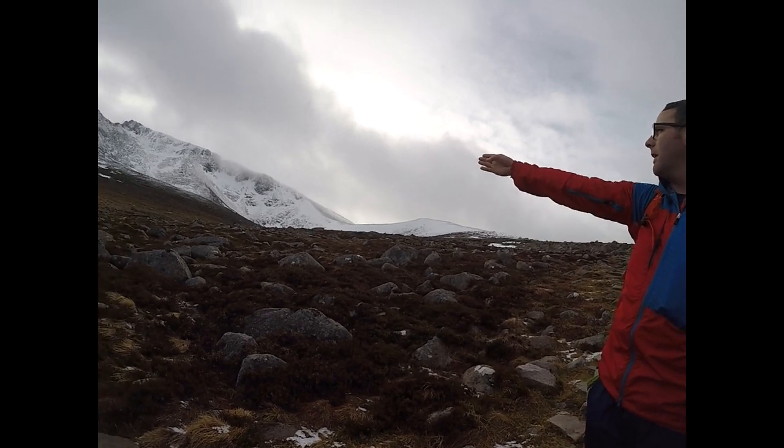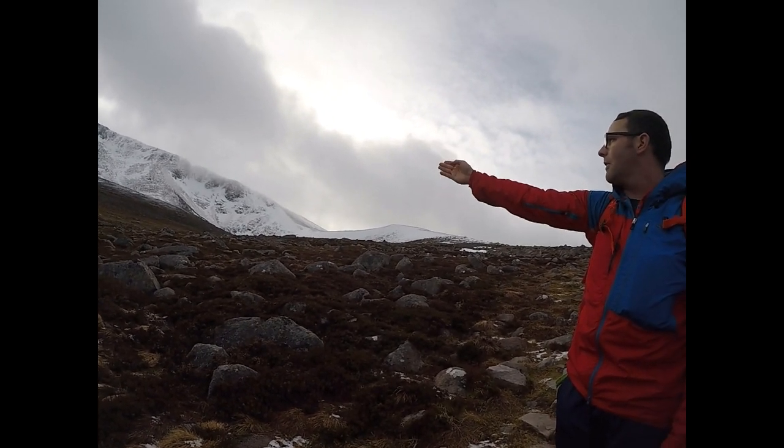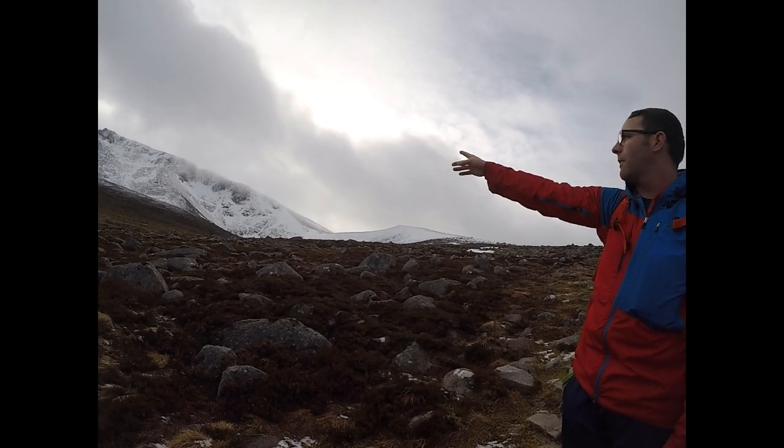Yeah, go up the gully. You've got the big, solid buttress on the left. Yeah. Right, and the gully to the right of it. Follow the gully, and then, yes, got you. The snow looks like South Africa. Got you.